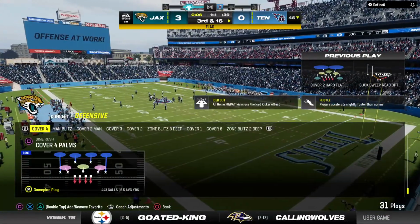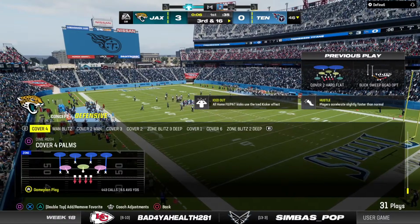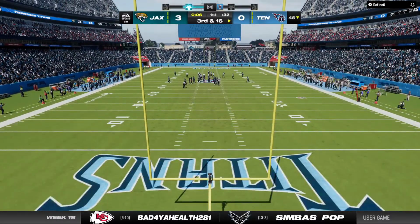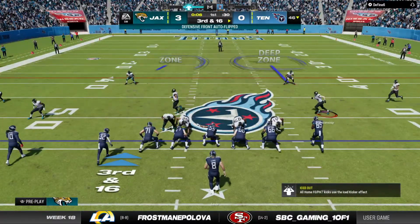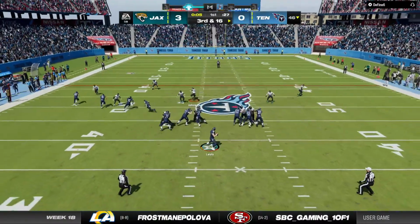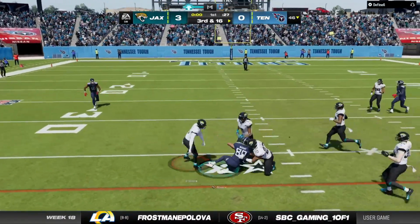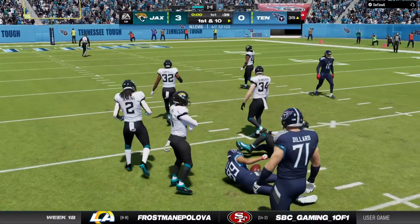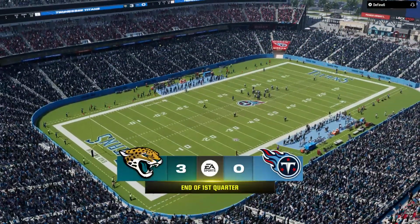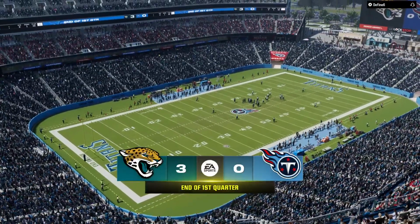That flag accepted, and it backs the offense up a little bit. After the delay, they're backed up even further for 3rd and long. Here's Levis. Able to find the open man. That's complete. And he's going to have another first down as the tackle's made at the Jaguars' 35. 3-0 after 1 on EA Sports.